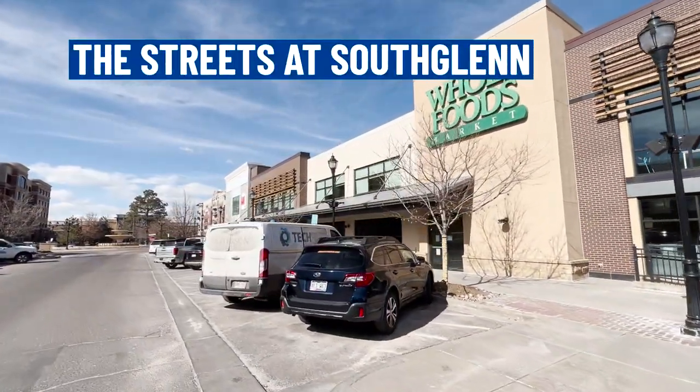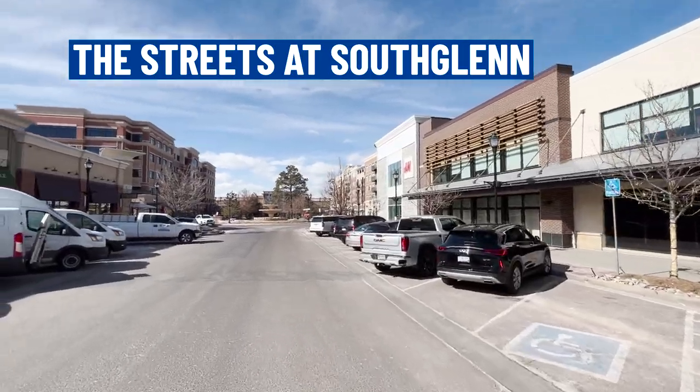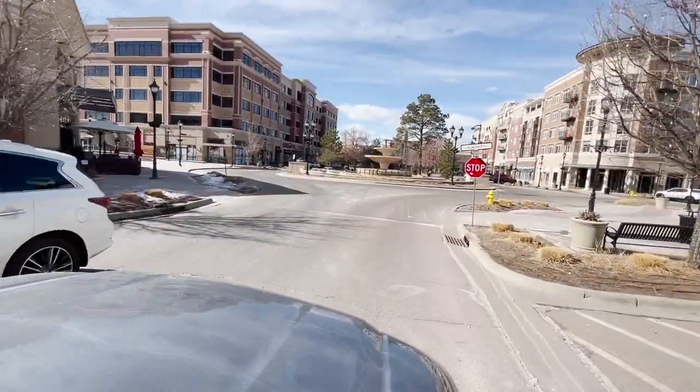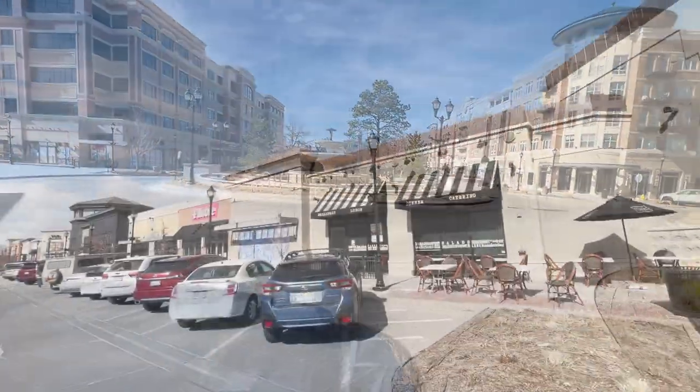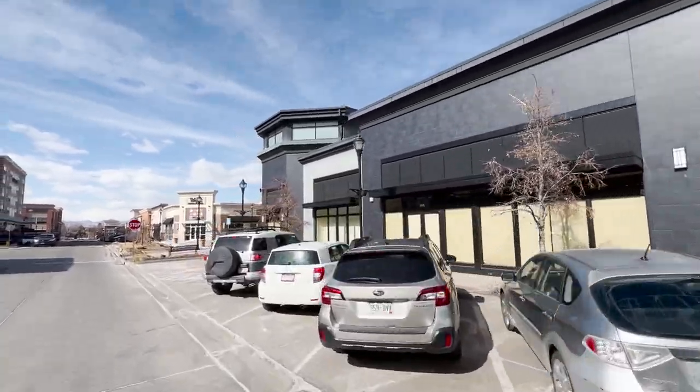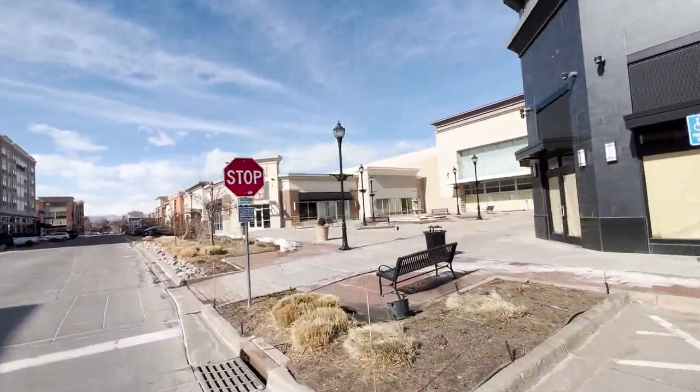One thing Centennial is lacking is a formal downtown, like Old Town. Yeah, exactly. Because it's such a new city. But it does have something called the Streets at SouthGlenn, which is a really cool shopping center with restaurants. You'll see it here in the video. It's got a Whole Foods for grocery shopping, and a lot of locally owned businesses operate there.